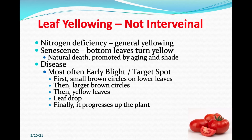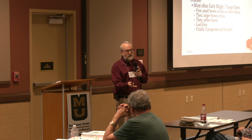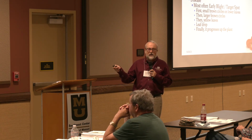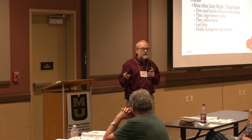If they just fall off, then look at the next leaves up, and they may have the brown spots on them too. And then that's a sure thing. It's early blight, target spot, alternaria. And there are fungicides that control this very easily.